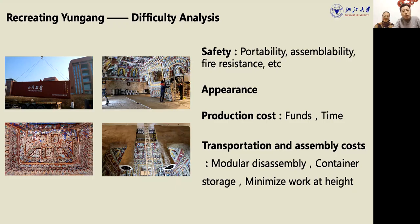Second, when the volume of the 3D printer is smaller than the size of the relic, it's necessary to design a reasonable assembly method. Finally, when using 3D printing technology to make replicas of large-scale grottoes, we must consider the support structure and the installation issue. And we still have other difficulties, such as the safety problem. We have to make the replica's appearance look like the original one, and we have to control the production cost, and we also have to control the transportation and assembly costs.